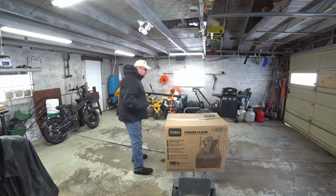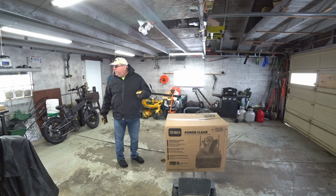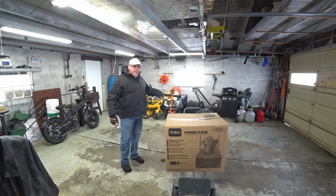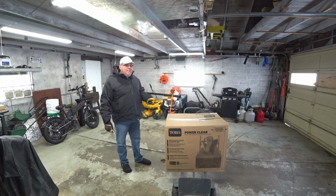So what I'm going to do is go ahead and get this thing out of the box. Again, this is a Toro model 721e. It does have electric start. Doesn't mean it has a battery on board. You have to plug in. They don't give you the cord. They used to, but it's just a regular cord, what you would expect, 3 prongs. So just get an extension cord, like a shop extension cord, and be able to plug it in for the electric start.